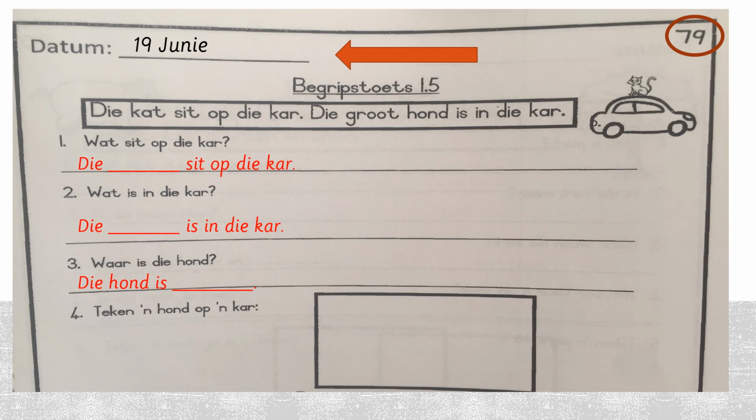And then at the bottom, number 4. Teken 'n hond op 'n kar. Now we've done this many times. Teken means draw. So teken 'n hond op 'n kar. So are we drawing a dog here or are we drawing a cat? Teken 'n hond op. Op is on a kar. So in the block, you're going to teken 'n hond op 'n kar.